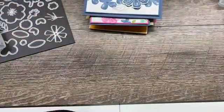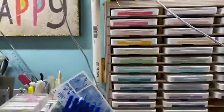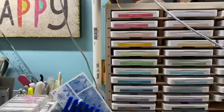Here, I'm going to flip my camera back around. It just fell out. Oh my gosh. I don't usually flip it back like that. Sorry. That was a little more than you probably needed.